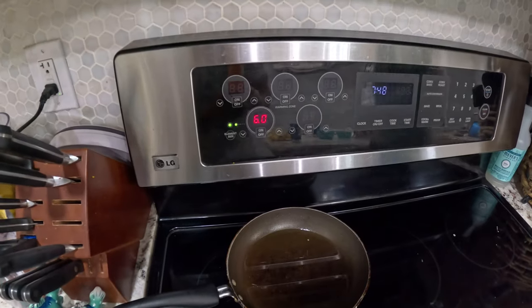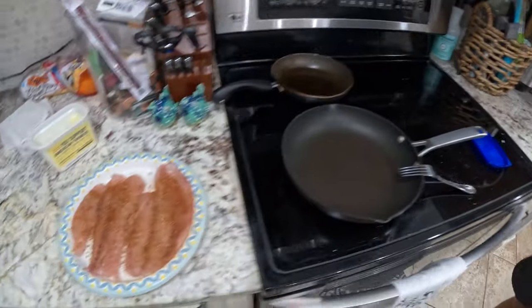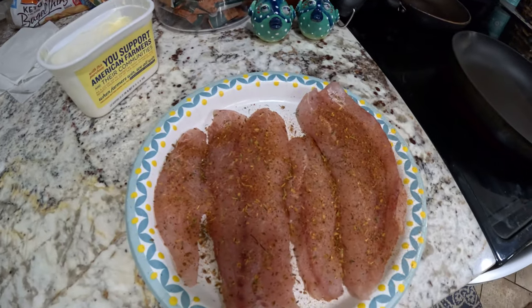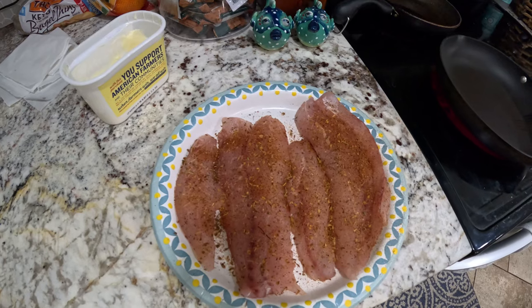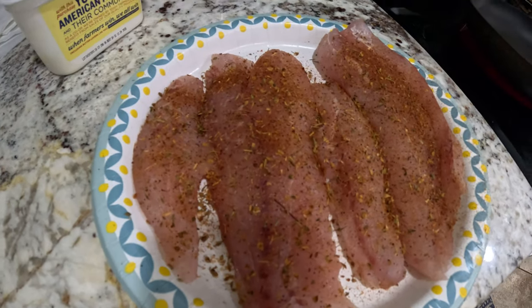Heating up the pan, medium high heat. Gonna go with some of this blackened mangrove snapper. Credit to Keys Fisheries for that seasoning. Best in the game, Marathon, Florida. You heard it here first. Get down there and get you some.